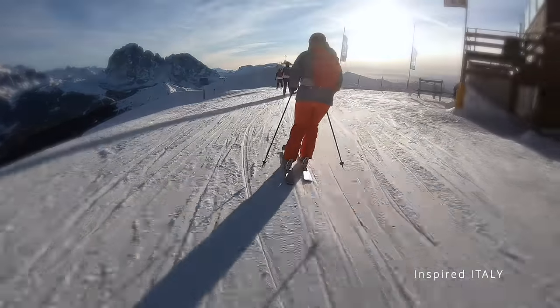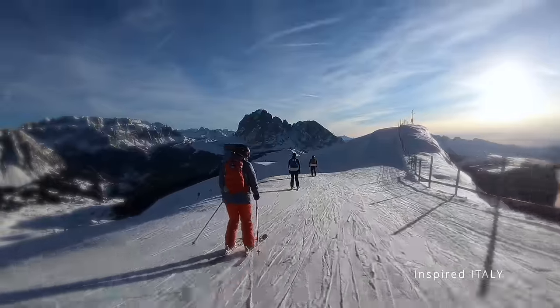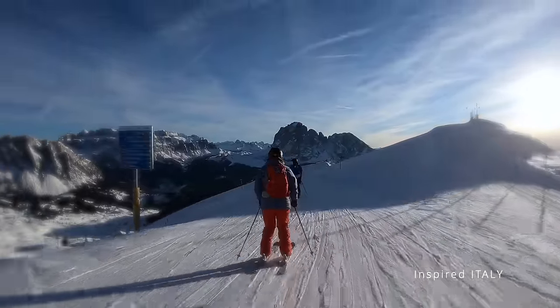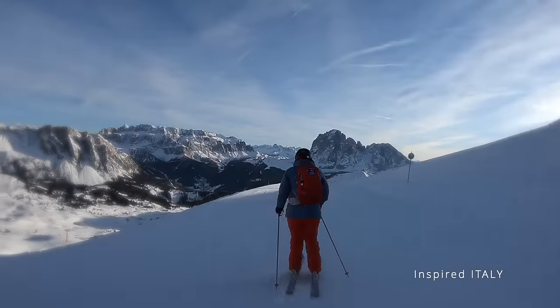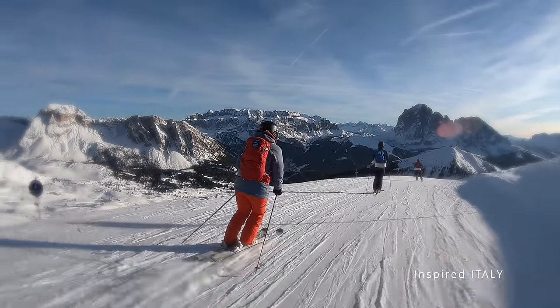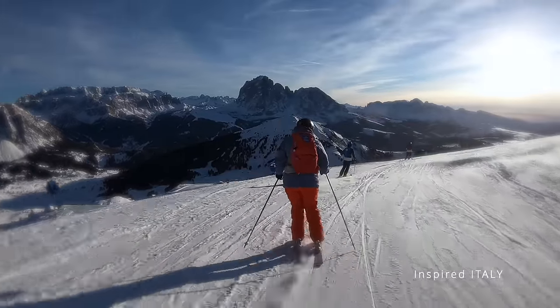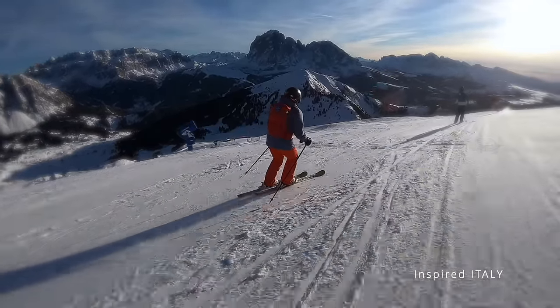And it really is a wonderful intermediate run. There are no surprises, no sharp corners, no really steep drops, and more or less all the time you can see the piste right in front of you. So here we go, following Louise all the way down, and we'll take you through the key points of La Longia, or the Fairytale Run.